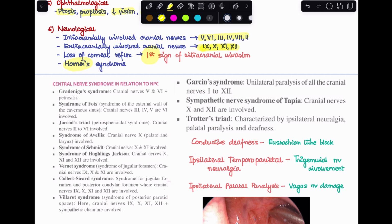We can see the Gradenigo syndrome when the fifth and sixth nerve get involved with petrositis. Syndrome of Foix, where cranial nerves 3, 4, 5, 6 get involved. Jacod's triad, where nerves 2 to 6 get involved. Syndrome of Avellis, where the 10th cranial nerve is involved. Syndrome of Schmidt, where the 10th and 11th get involved. Syndrome of Jackson, where cranial nerves 10, 11, and 12 get involved.